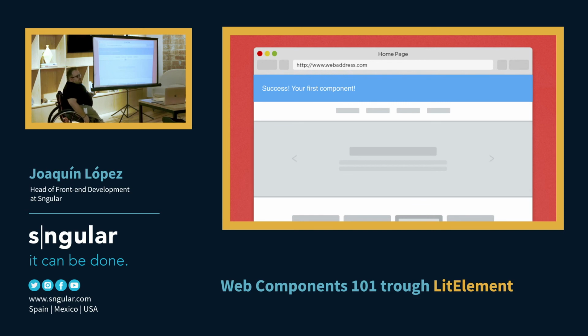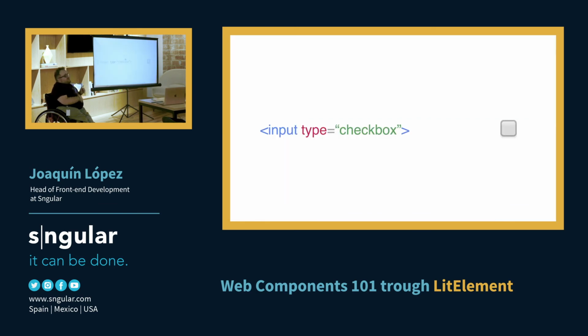Success, our first component. Okay, but now we would like to have a banner there, and I want it to appear or disappear. I want to be able to hide it or not, right? So we're going to use this to introduce the next thing, that is the properties of the components. But before doing that, I would like to talk about the attributes.